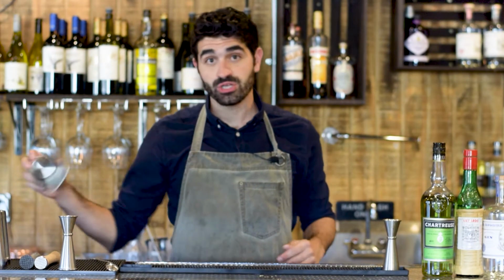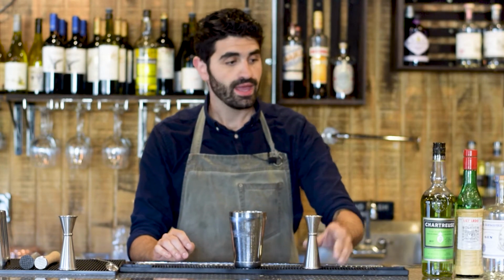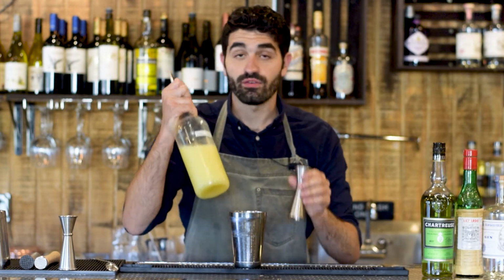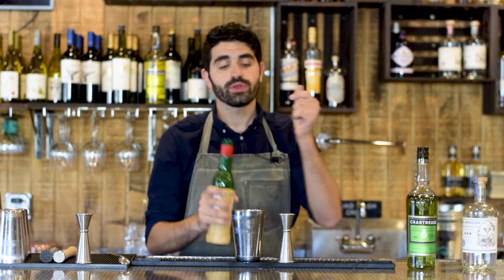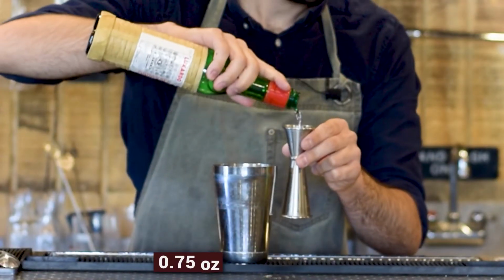So we are gonna grab our shaker, again, shaken cocktail. We're going to grab our jigger, and we are going to start from the cheapest ingredient to the most expensive, and we're going to do 3/4 of an ounce of fresh squeezed lime juice. We are going to do 3/4 of an ounce of cherry liqueur. I'm using Luxardo.